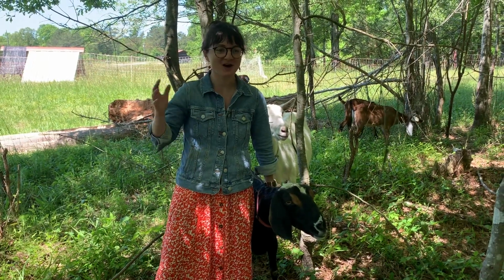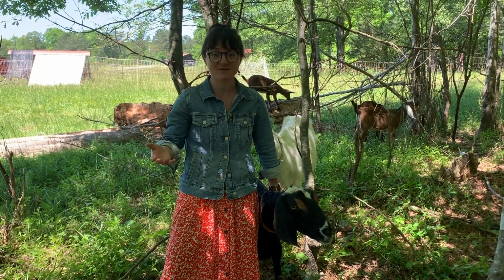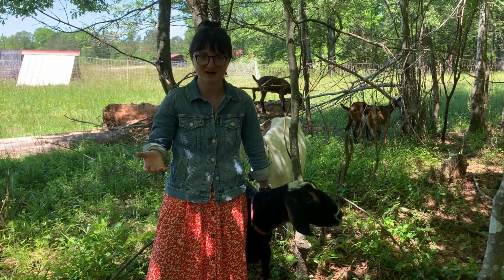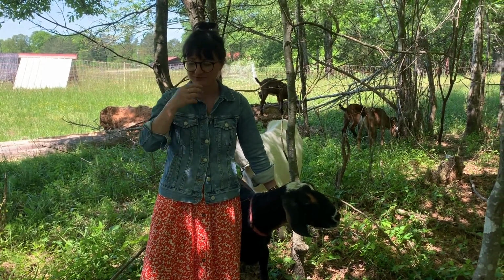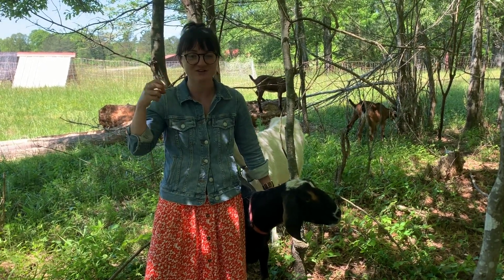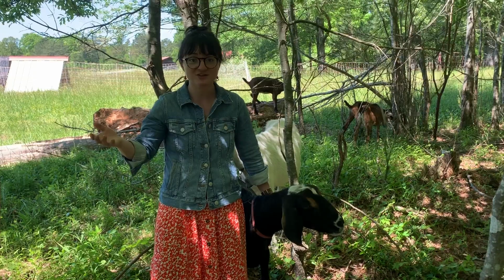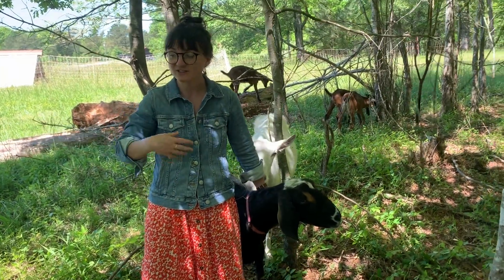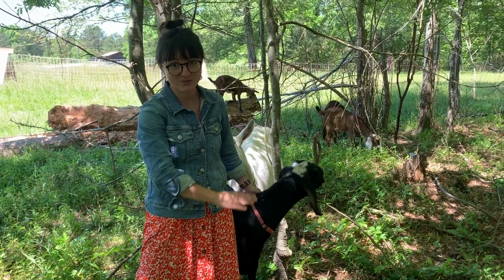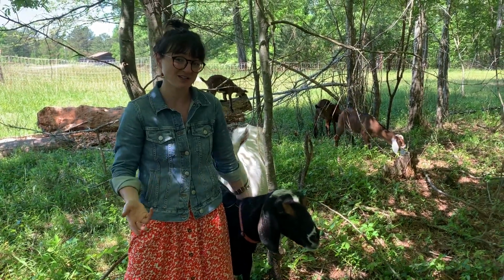So our goats are out here on pasture, and we rotate them every week. If you saw our pig video, you may have heard some of the reasons why we rotate our animals. We want to make sure that they have a fresh environment, something new to explore all the time so that their minds are stimulated. And we want to make sure that they also have fresh grass. If we were to leave them in one place for too long, they would just eat the grass all the way down, and it would have a really hard time recovering.